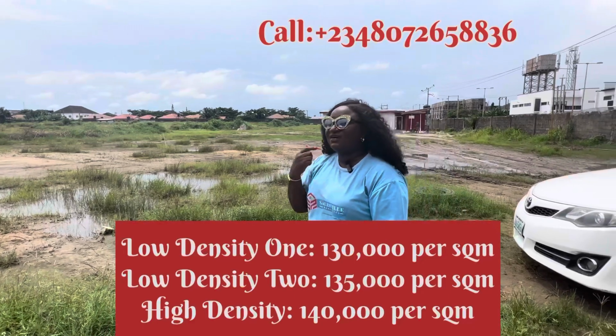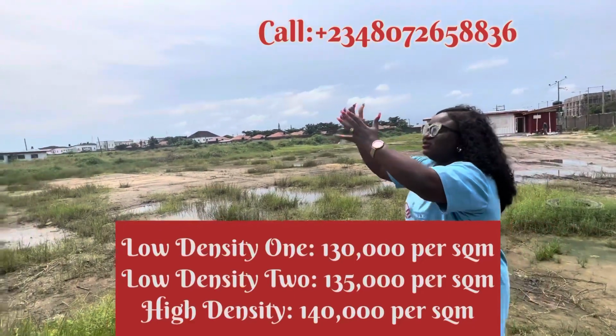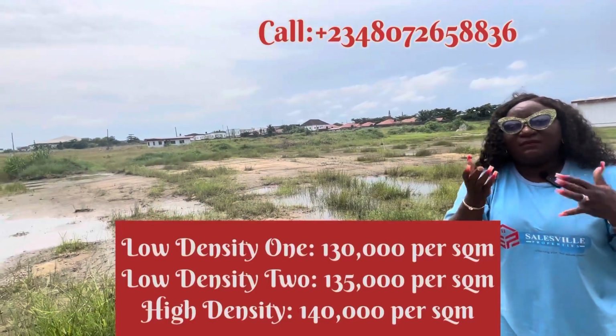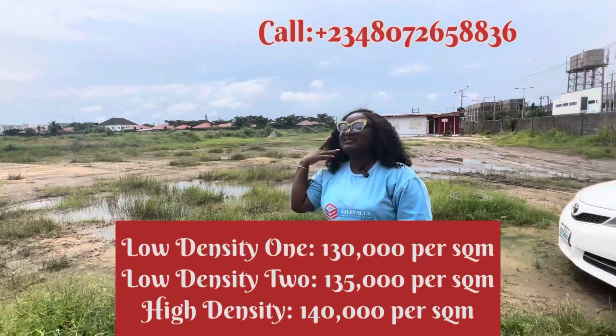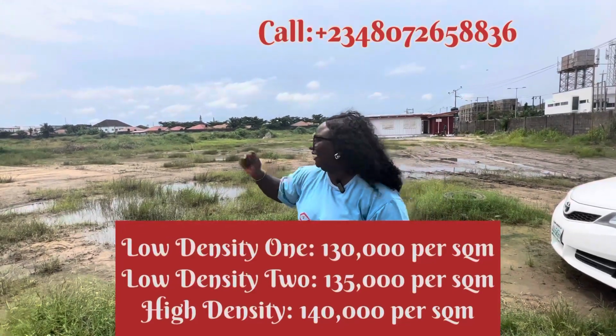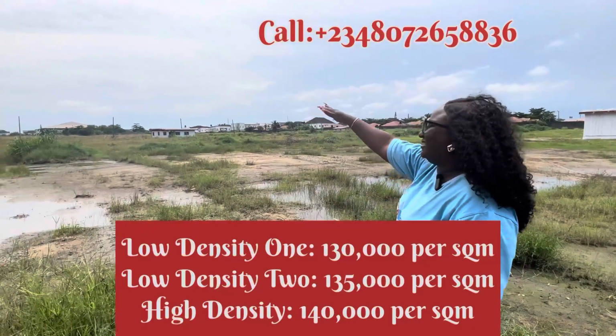And also we have high density. High density is towards the back. That is where you can do high rise. Yes, if you want to do apartments, this is where you can do it. It's close to that, friends. So that is where we have the high density.